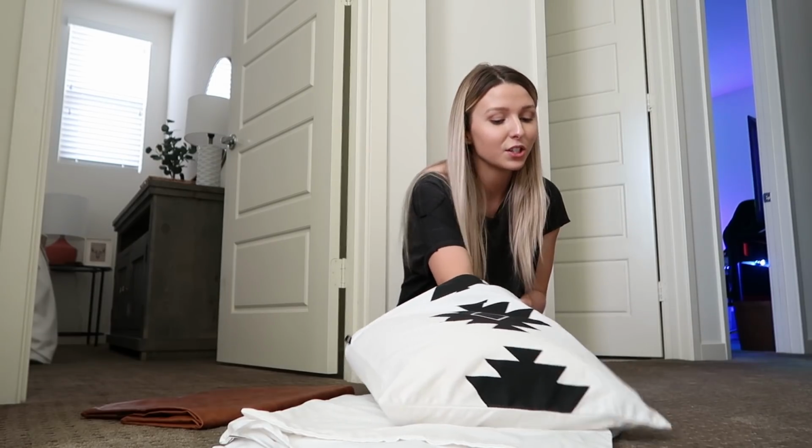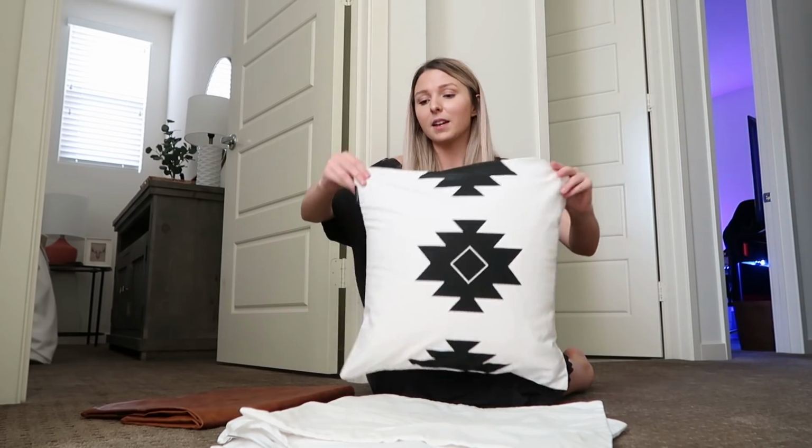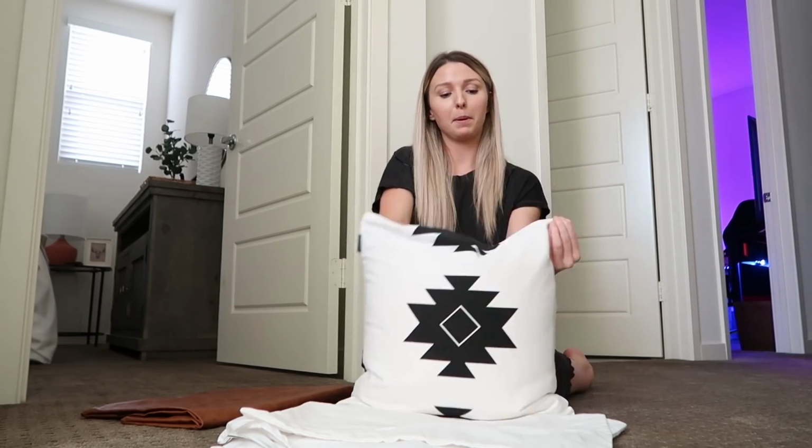I love this idea because so many of us have those $5 IKEA pillows that are just that square filler pillow, and this is such an easy way of dressing it up and making them look a lot more custom. So that fits exactly. Just zip it up.